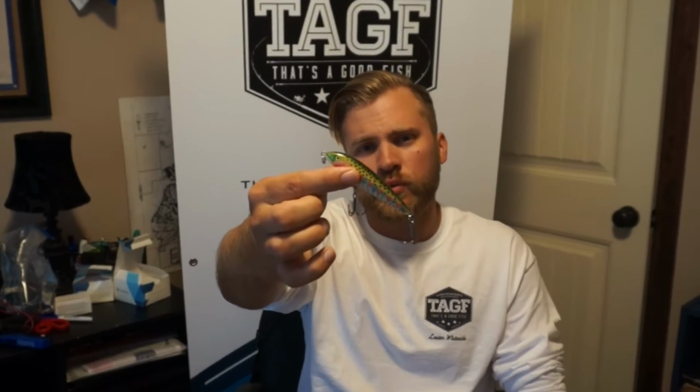This one goes pretty deep, and in the actual river that we're talking about, this is a good bait to use. And this is a rainbow trout color, which obviously in the tailwater stretches, there's a lot of rainbows swimming around in there, and the browns really like to gorge on them.